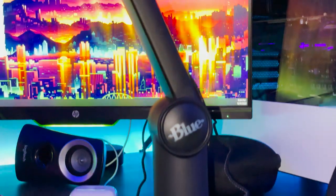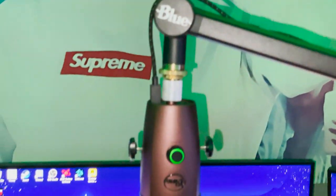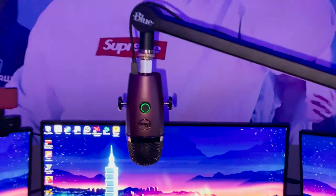And then for my mic and mic arm, as you can see, I'm using the Blue Compass mic arm. And then on top of that, I have the Blue Yeti Nano, but I've since replaced that with the Blue Yeti X.